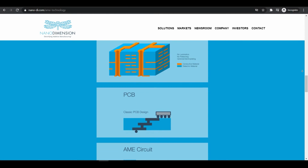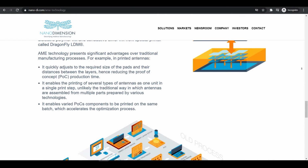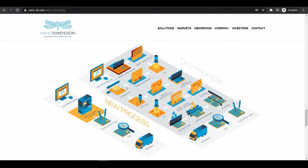Let's take a look at the product analysis. So Dragonfly is basically producing AME boards, which is additively manufactured electronics. I'll try to explain it in a simple way. The old process is time consuming and can take up to weeks. As shown in the diagram, this process has a lot of steps and each step requires a lot of time to complete. There are a bunch of videos explaining the whole process. So for now, my core point is to explain how Nano Dimension printer can benefit the process.